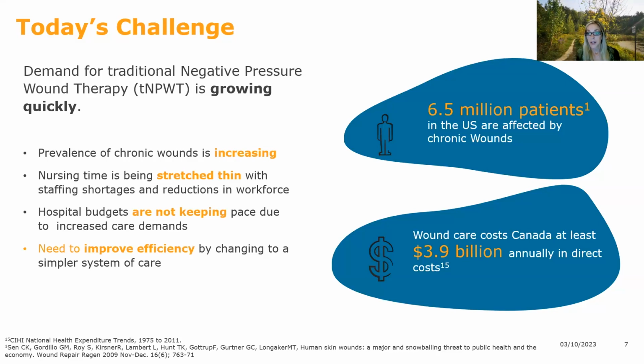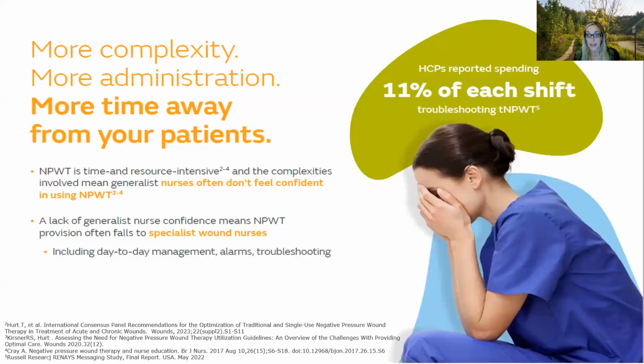Hospital budgets are not keeping pace due to increased care demands. Getting a hospital bed is very difficult, and we're shipping people home a lot quicker. To address those issues, we need to improve efficiency by changing to a simpler system of care. 6.5 million patients in the US are affected by chronic wounds, and I see a lot of that in our community setting, because that's where a lot of them are treated. Wound care costs Canada at least $3.9 billion annually in direct costs. That's pretty mind-blowing. So if you're trying to provide more cost-effective care, this definitely is the side to look at.